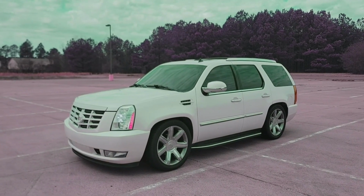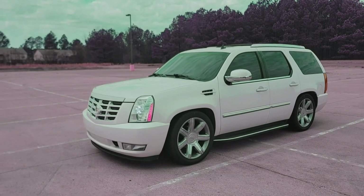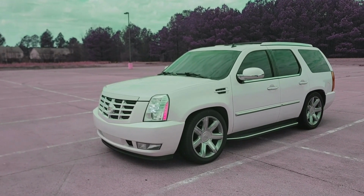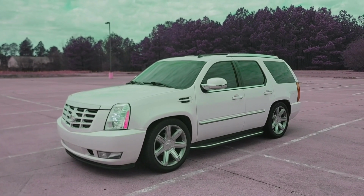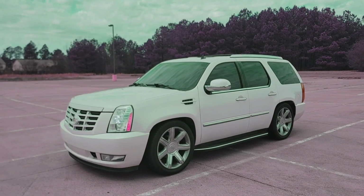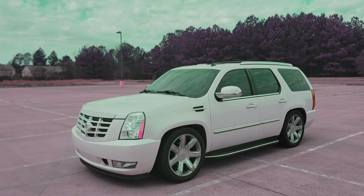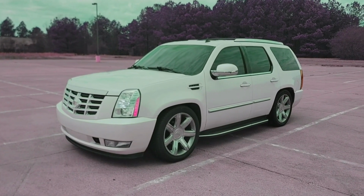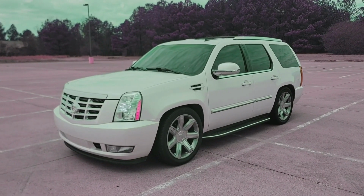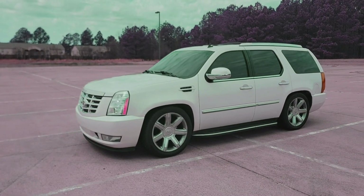My regular cab Sierra is 6.8 and plenty low enough to be low and have fun. So this will be just my daily, family ride kind of thing. But I do want to eventually just wake it up. I'm not trying to be fast. I'm not trying to race anybody. I just want it to be fun. I'm really trying to build my own Escalade-V, what it would be like in '07 or whatever.